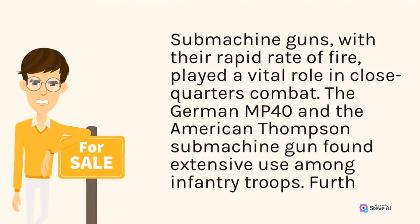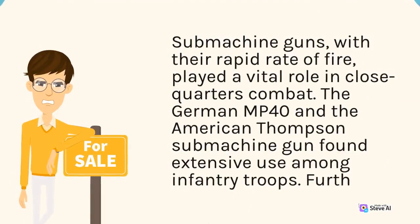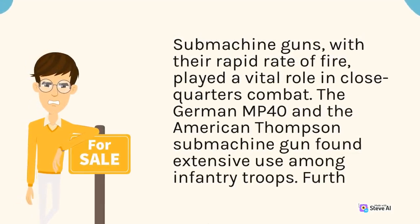Submachine guns, with their rapid rate of fire, played a vital role in close-quarters combat. The German MP-40 and the American Thompson submachine gun found extensive use among infantry troops.